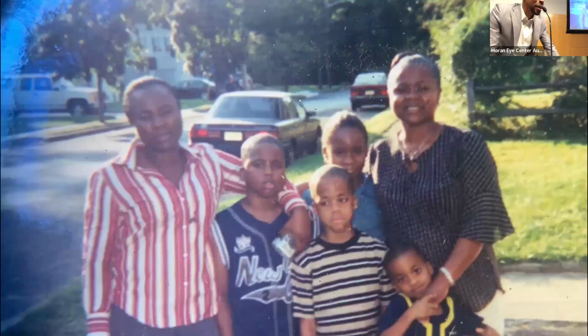Believe it or not, this was me as a child in the middle, the kid with a very, very exceptionally large head. I wasn't exactly known for my cheerful demeanor at the time. My mother would often remind me of the power of a smile, how it requires such little energy, but really has the potential to brighten someone else's day. At the Moran, smiles are ever present. These smiles represent more than just good customer service. They are symbols of trust, of kindness, of connection, values that I believe are at the heart of healthcare.